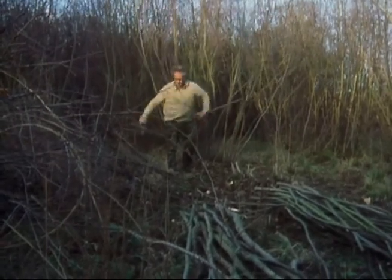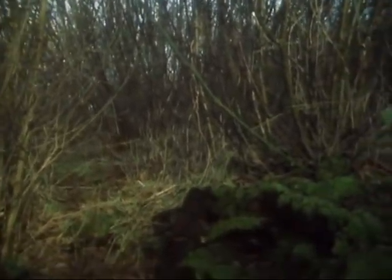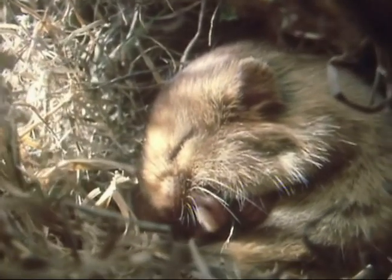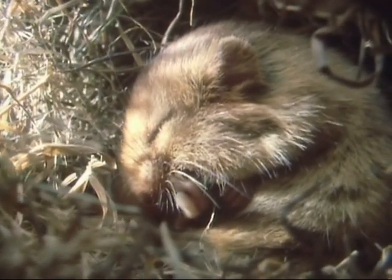Coppicing, an ancient rotational method of cropping hazel and sweet chestnut trees, provides man with fencing, jumps for his horses, and spars for his thatched roof. But it also provides the ideal habitat for the dozing mouse, the seven sleeper, in other words, the dormouse. Not a true mouse, in fact, but a close relative of the mouse family.